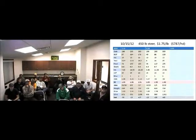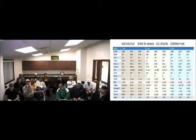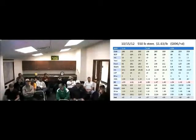Probably more typical for this time of the year would be to consider the 550 pound steer calf. We priced him in at $1.63, which is $896 a head. And again, we have three levels of gain, and we have three levels of amount of gain, either 100, 200, or 300 pounds. And starting at the first one again, it didn't matter if we only put 100 pounds on or kept them around and put 300 pounds on, that steer at only 1.75 pounds of gain a day did not seem to make any money.